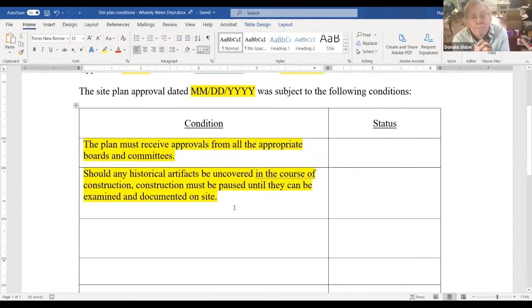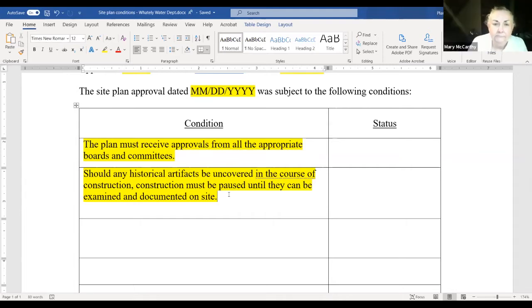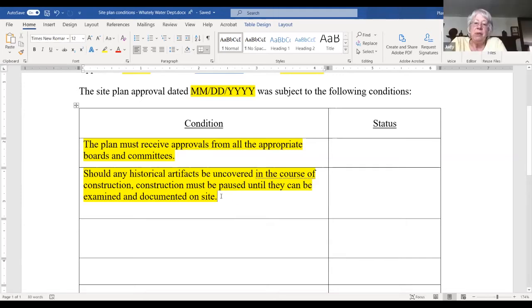Yep. Seem good there? Yep. What about historical artifacts? Should we have a condition on that as we have had in the past? This is a condition that was typically required by the Historical Commission, and they haven't met to approve, but I can guarantee that will be a requirement. Okay, so we'll leave that in. Is that what you're recommending, Judy? Yes, yes. Okay, all right.